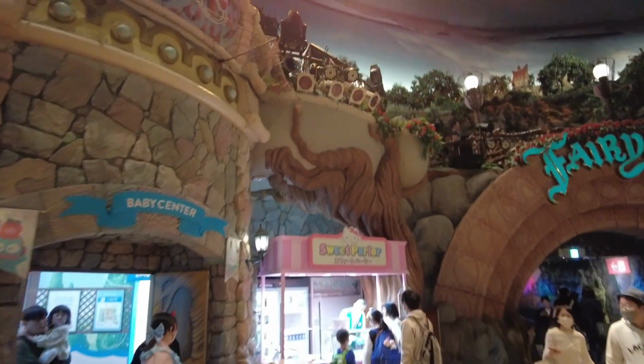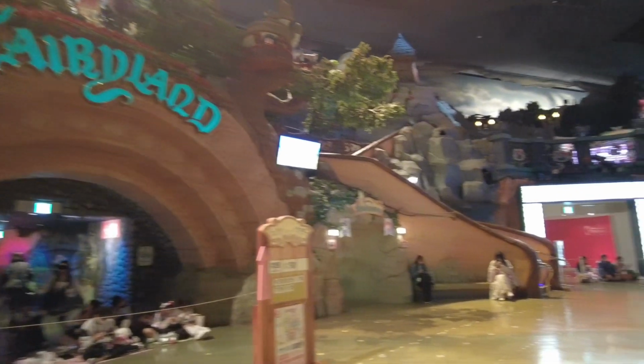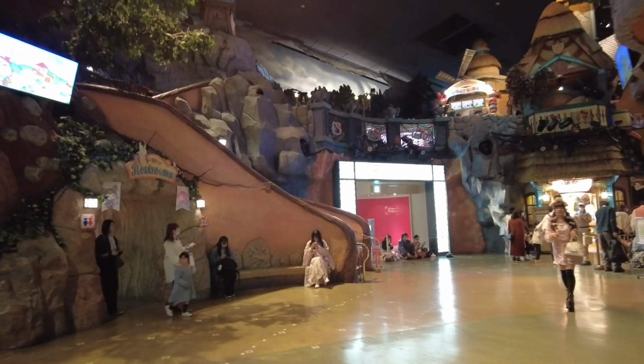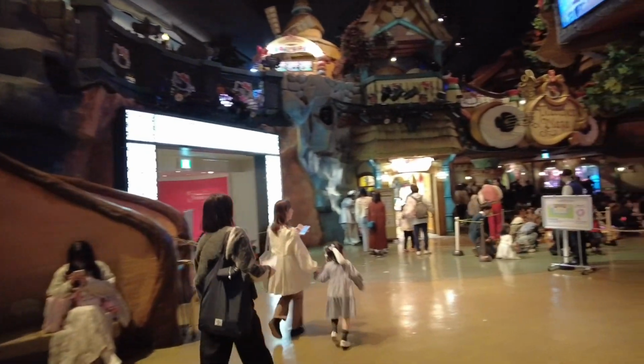Here's a look at the main area. So basically it's this 3-story area with this path around a huge tree that gives you views of the whole thing. And then there's like these portals off to various shows and theaters.